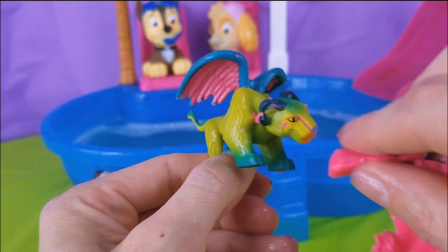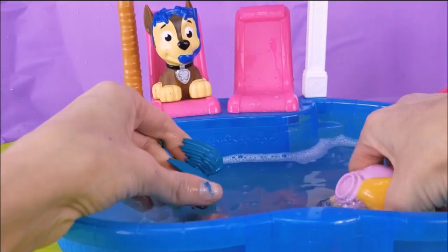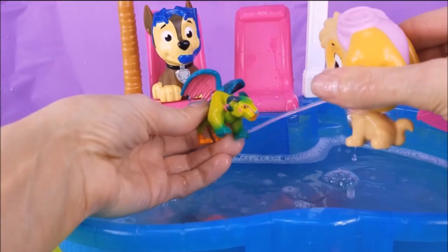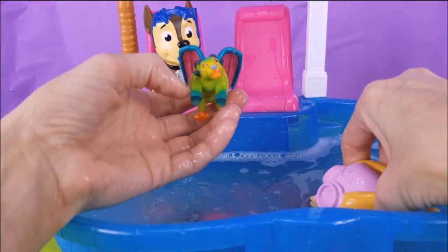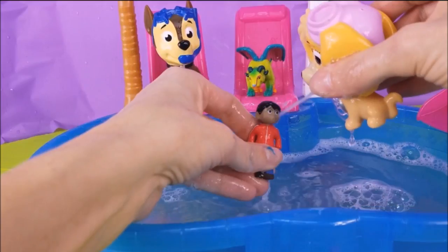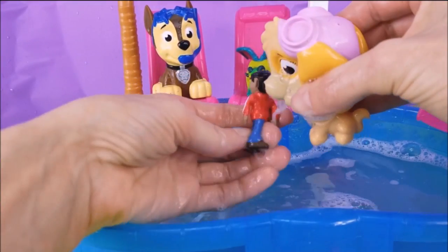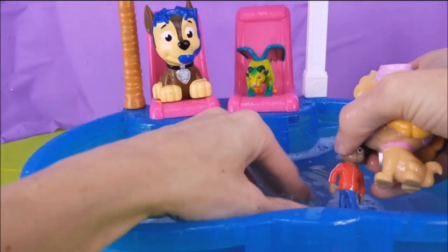Who might help us rinse them off? Sky, can you give us a hand? Sure. Okay, she's gonna rinse them off. Get all of these little pieces of soap off of them. Oh, Pepita, you are looking better and better already. And you can get Miguel, too. Oh, he's got it in his ear. Oh, much better. Much, much better.